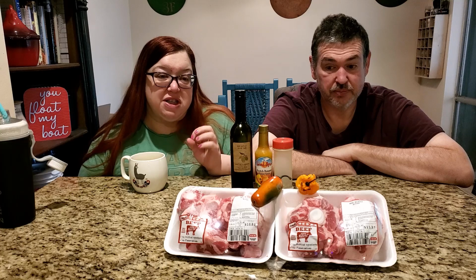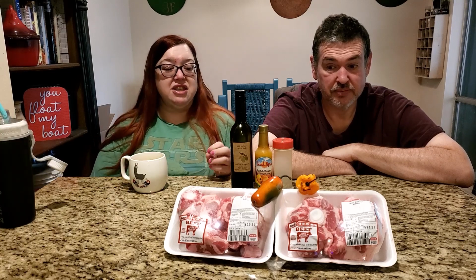Oxtail is supposed to be like the best part of a cow, next to the lingua. But it is kind of something that you have to cook low and slow. So I figured the easiest way to do that is in my Instant Pot.